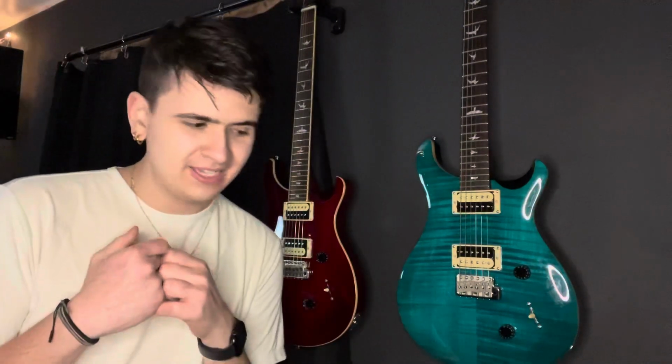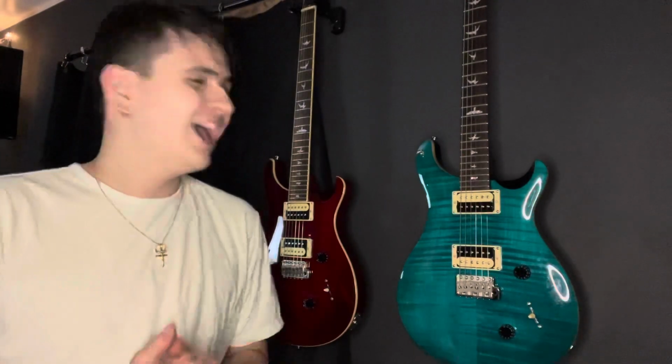So if you care about, of course you care about the details in the guitar. If you can afford to, I would just say save up those extra few hundred dollars. Sell your Xbox, sell your PS4, or get a job and work for it to save up for a Custom, because this thing is absolutely magnificent.